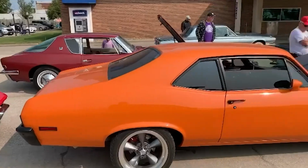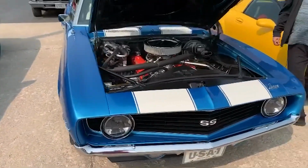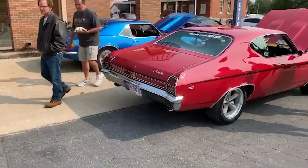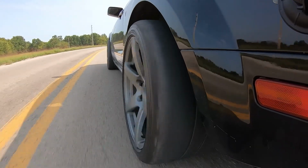All kinds of cars on the cruise. The car handled fantastic. The sway bars, you can tell a huge difference between now and stock. Nowhere near the body roll. You get kind of a little initial lean, and then it just grips and looks like it plants its foot and just goes. So really happy with how that feels.